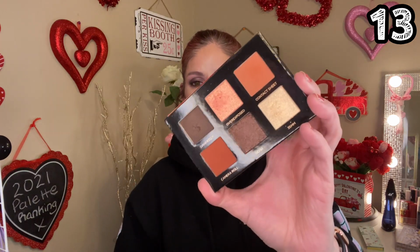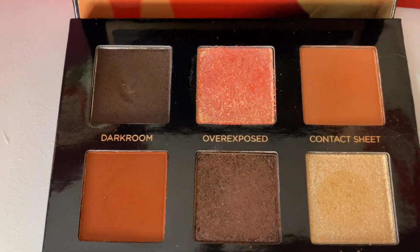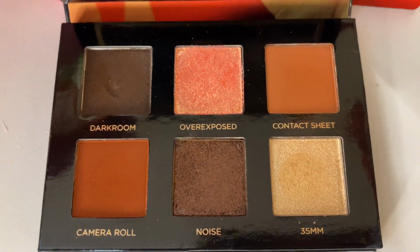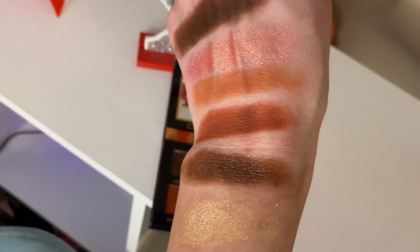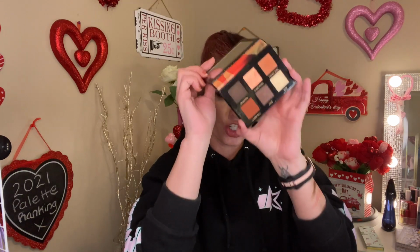Last 13, you guys. So at number 13, we have the Nabla Cutie Analog palette. And you guys, these colors, they are just rich and creamy. And this formula, if you have not tried Nabla Cosmetics yet, grab one of these cutie palettes during a sale. Like, this is what I wanted that Dido or Ditto palette to be. When I saw that formula, I was like, could it be another Nabla? No, it is not. This is just lusciousness all on its own. You know what I'm saying? Check Nabla out, definitely.